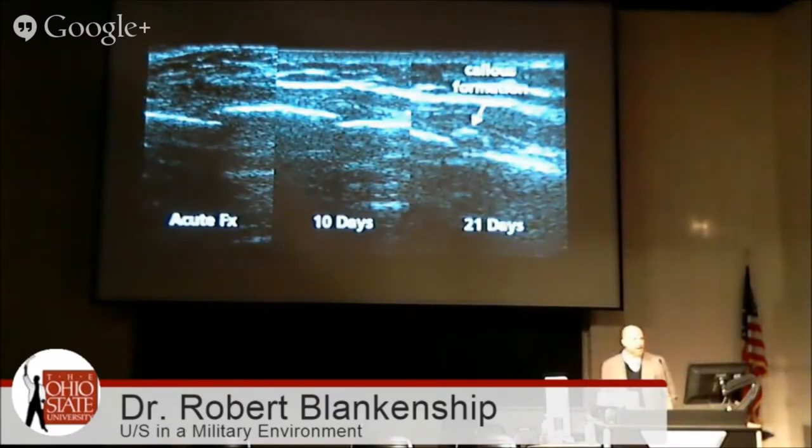How about rib fractures? It's great. Not only can I tell if you have a pneumothorax, I can tell you if you broke your rib. And I can tell you when your callus has begun to form, so it's ready to put your body armor back on and go back to work.